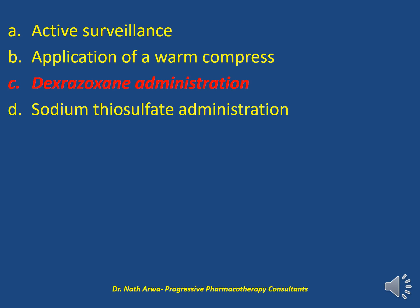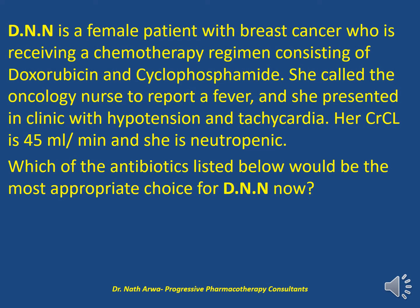So let's move to the next question, which reads, DNN is a female patient with breast cancer who is receiving a chemotherapy regimen consisting of doxorubicin and cyclophosphamide. She called the oncology nurse today to report a fever, and she later on presented at the clinic with hypotension and tachycardia. And when her creatinine clearance was checked by your lab, they found it to be 45 ml per minute, and she is neutropenic, according to your oncologist. So, which of the antibiotics listed below would be the most appropriate choice for DNN today to sort out her problem?